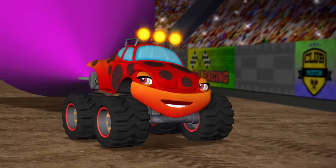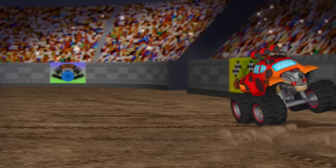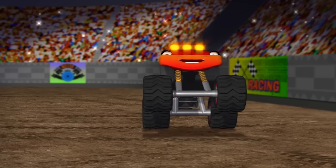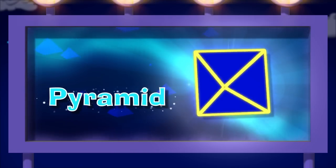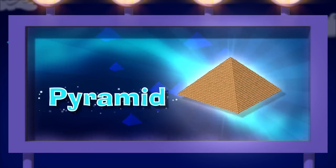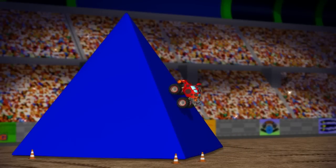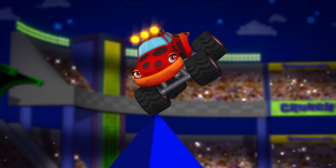But that's not all. Ladybug's got even more tricks up her sleeve. Now she's going to dazzle us with her amazing coordination as she balances on top of a giant pyramid. Yahoo! That's right, on top of a giant pyramid. A pyramid has a square base with four triangular sides. It looks like the Egyptian pyramids or the tops of some houses. Yay! Wow! Is there anything this spotted beauty can't do?